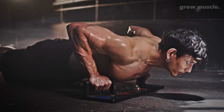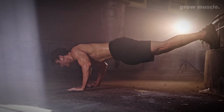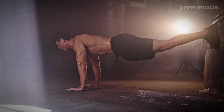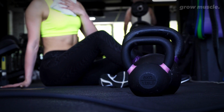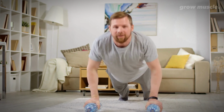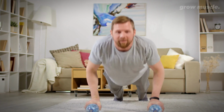Maintaining proper form is key, ensuring a straight body alignment. Experiment with different push-up variations to target specific muscle groups and add variety to your routine. The rest period of 1 to 2 minutes between sets is crucial for optimal muscle recovery. As a beginner-friendly exercise, push-ups lay a solid foundation for overall upper body strength and conditioning.